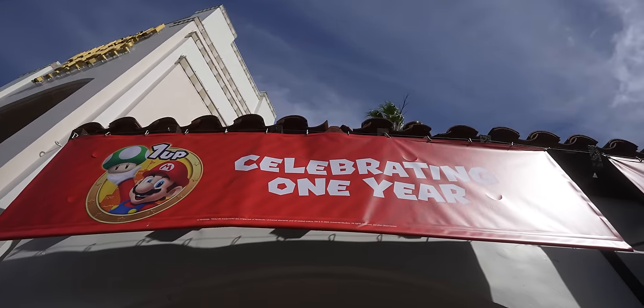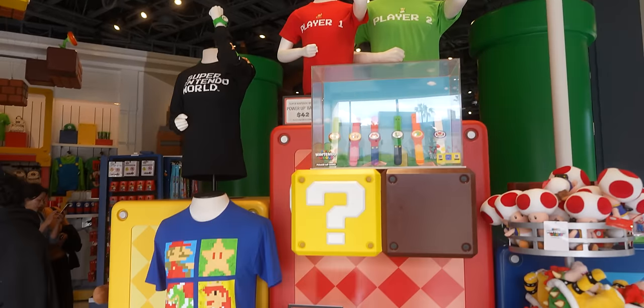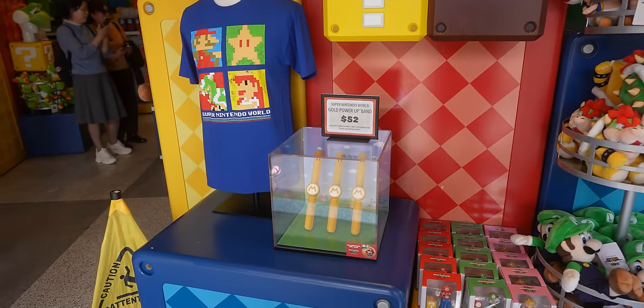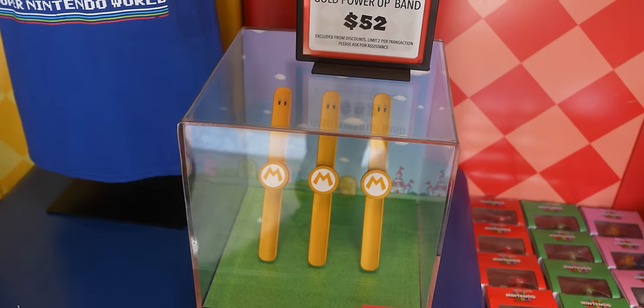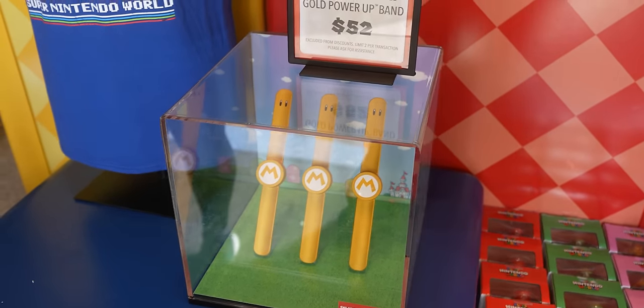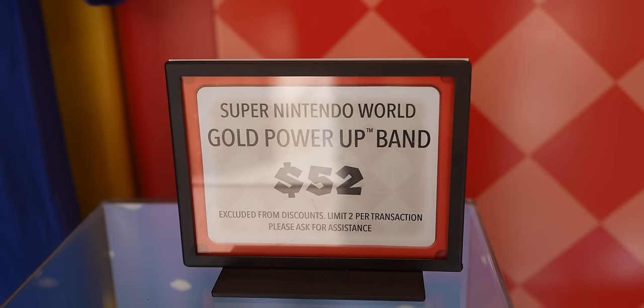It's the anniversary of Super Nintendo World, and in celebration of that, at the studio store they have the Super Nintendo World Gold Power Up Band. It's $52. We actually forgot our Power Up Bands today, so I think we're gonna buy one. Because it's special. It's limited edition. You can only buy two. Do you think it's real gold? That's why it's so expensive.